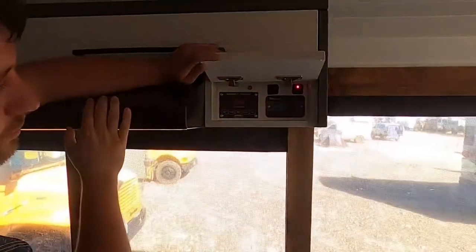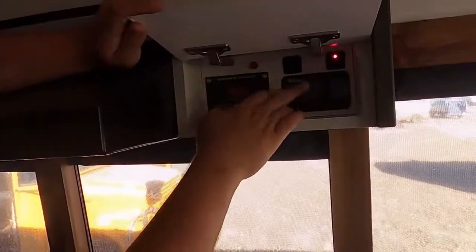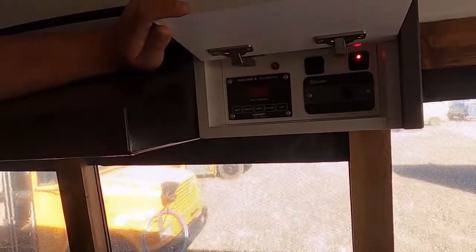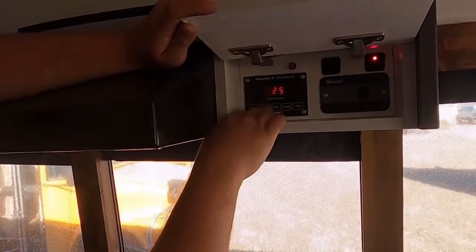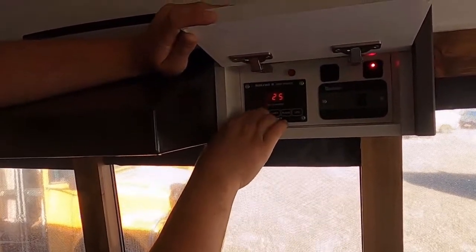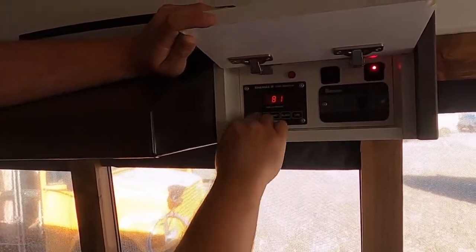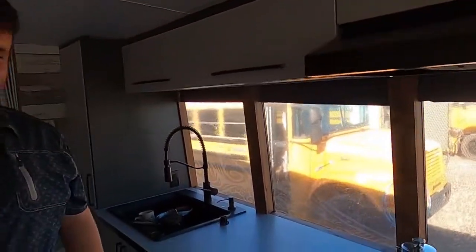So I've got all my instruments here. I've got a water pump, the water heater, the inverter charger here that I can control, which is under the bus, and the tank monitor, which is in percentage here. So I've got only 25% left of fresh water, and my gray water is 81% full. And I've got also the battery here. Something I keep on. Someday I'll do it.